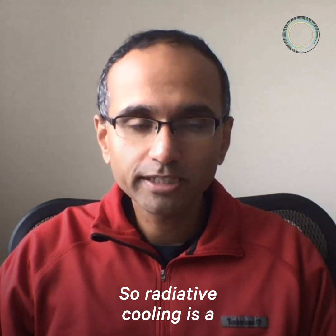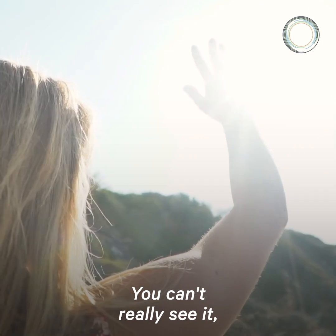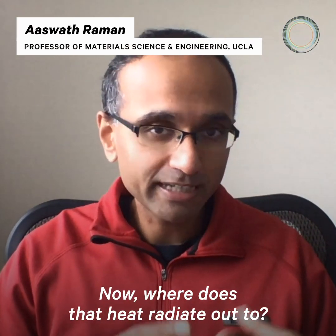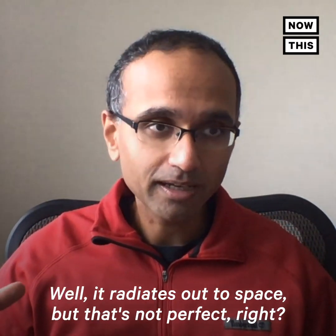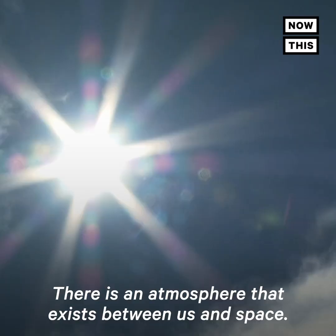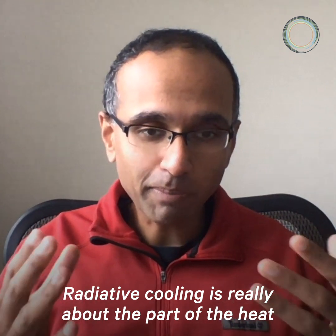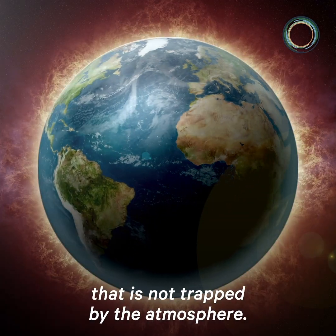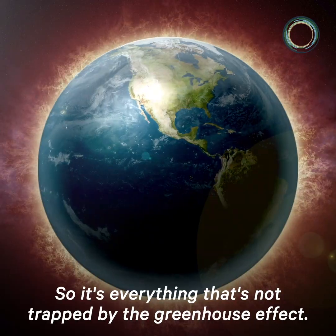So radiative cooling is a completely natural phenomenon that happens all the time. You can't really see it, but it's happening naturally all the time. Now, where does that heat radiate out to? Well, it radiates out to space, but that's not perfect, right? There is an atmosphere that exists between us and space. The radiative cooling is really about the part of the heat that's sent out from the Earth's surface that is not trapped by the atmosphere. So it's everything that's not trapped by the greenhouse effect.